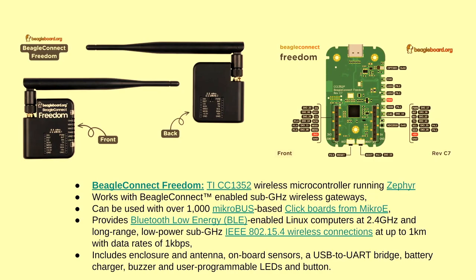And similarly, this also has that microbus connector. So there's a wide range, I guess over 1,000 different little modules, they call them clicks, with the microbus connector on it. It also has 2.4 gigahertz, so it can also do BLE. So it's meant for longer range, lower data rate, sensor applications. We also have a couple of things on board, including I think a temperature and humidity sensor.